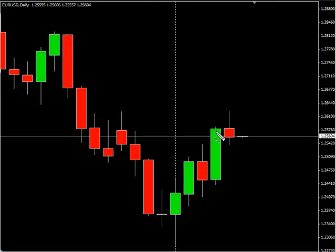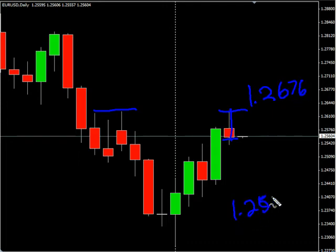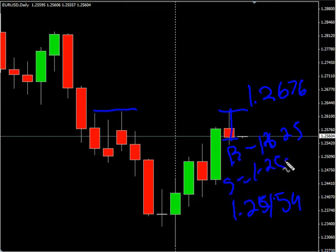Now the Euro-USD pair. This pair surged to the upside, ran into previous areas of resistance, pulled back, closed lower. Look for this pair to potentially go as high as 126.76, possibly as low as 124.54. Look for some resistance around 126.25 and look for some support around 125.00.